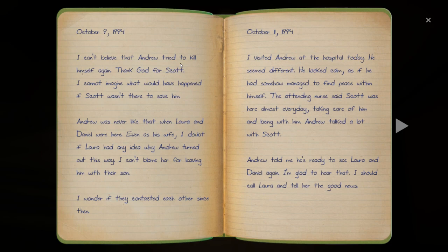Andrew was never like that when Laura and Daniel were here. Even as his wife, I doubt if Laura had any idea why Andrew turned out this way. I can't blame her for leaving him with their son.